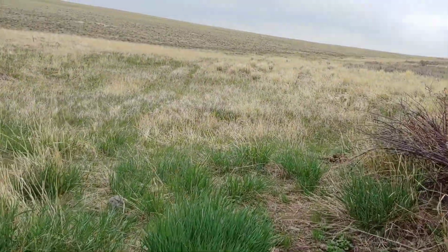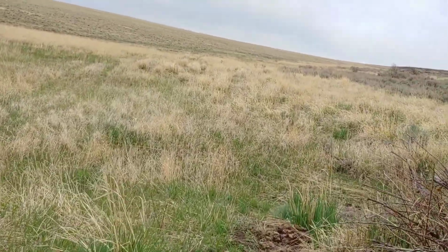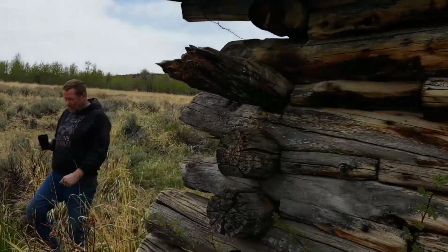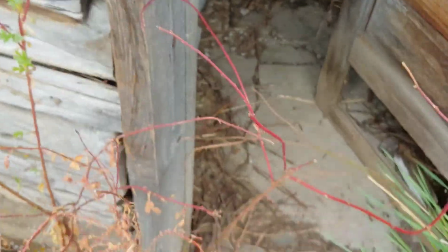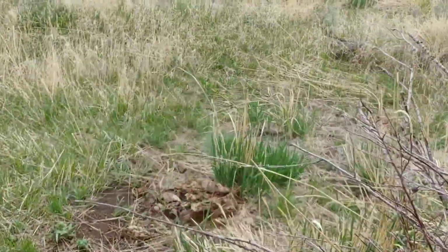We just saw a herd of antelope. I missed them. I didn't have my camera with me. Went up into those trees up there. Cool. Oh, you're fine. Look at this. Wow. Oh, those are sticker bushes. I don't think I'm going in there.